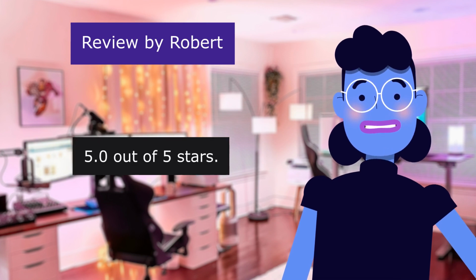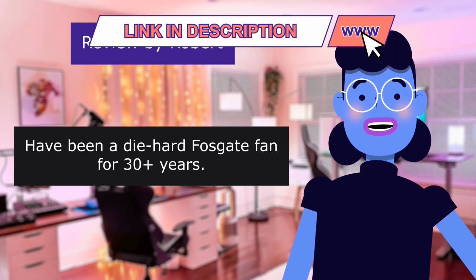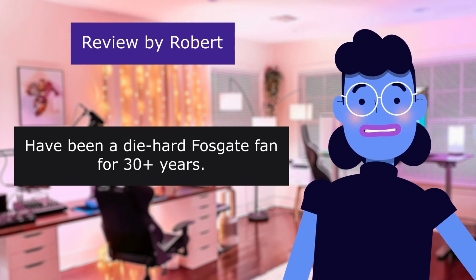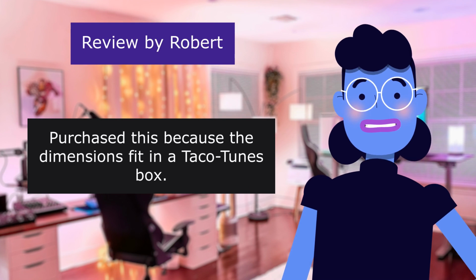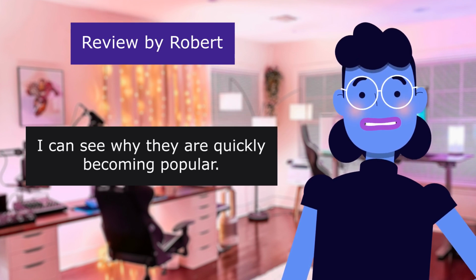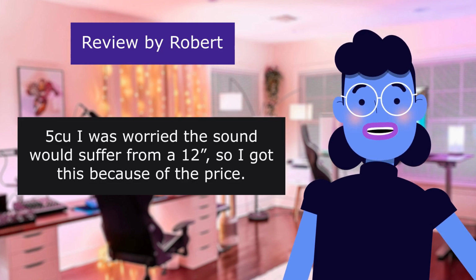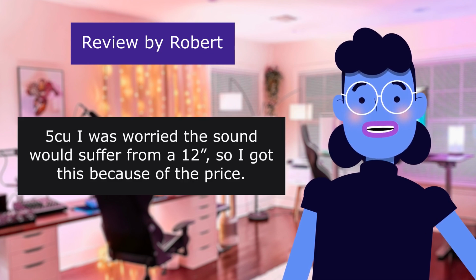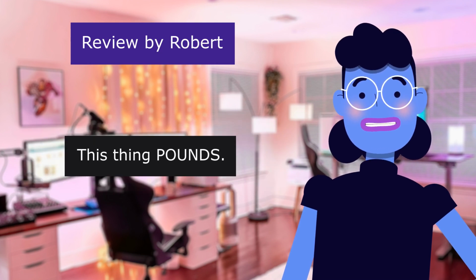Impressive. 5.0 out of 5 stars. Have been a diehard Fosgate fan for 30 years. Purchased this because the dimensions fit in a Tacatunes box. I can see why they are quickly becoming popular. At only 5.5 Q, I was worried the sound would suffer from a 12, so I got this because of the price. This thing pounds.